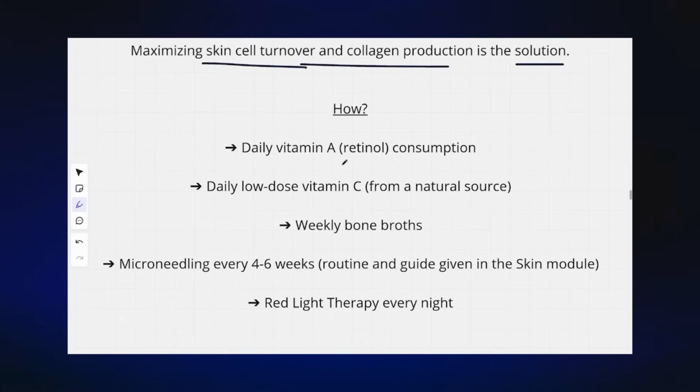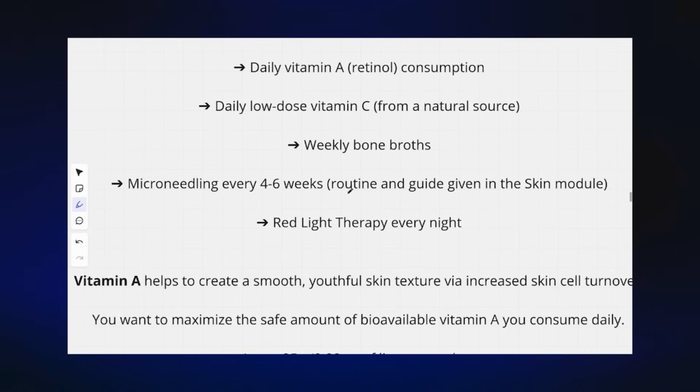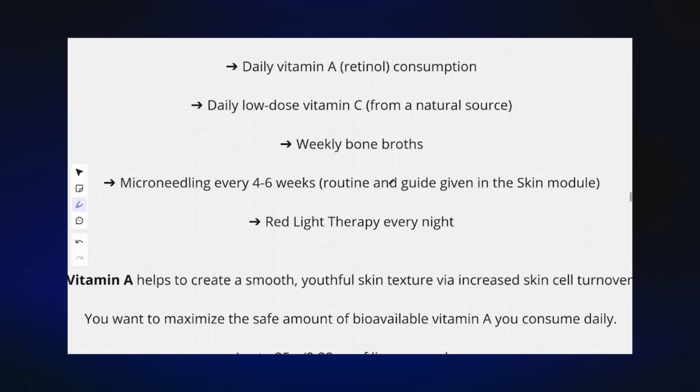Well, you want daily vitamin A or retinol consumption, daily low-dose vitamin C from a natural source, weekly bone broths, microneedling every 4 to 6 weeks. The routine and the guide for this is given in the skin module in phase 2 and 3, and red light therapy every single night for about 5 to 10 minutes. So vitamin A helps to create a smooth, youthful skin texture via increased skin cell turnover.